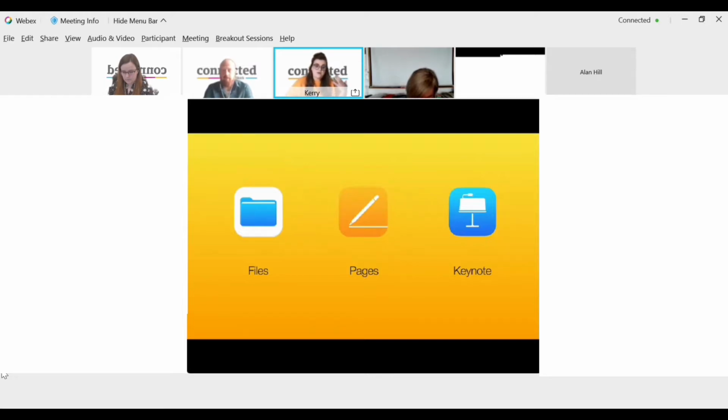So we've got our 3 baked in apps here. We've got Files, which is a very handy app for accessing, as you might expect, files. Pages, which is the Apple sort of word processor / desktop publishing offer. And then my personal favourite, Keynote, which on the surface appears to be a presentation software, but actually has a huge amount of versatility, which we'll perhaps see today.